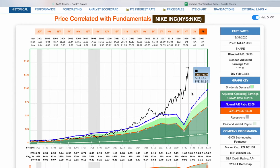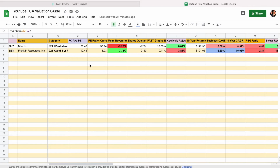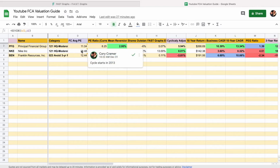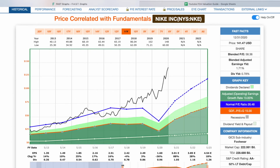So now we need to think about what time frame we should look at here. I did some thinking on this already, so let's see what I decided. I went with 2013. I thought it seemed like a good year to start. So let's adjust the FAST Graph to 2013. And this looks pretty fair.